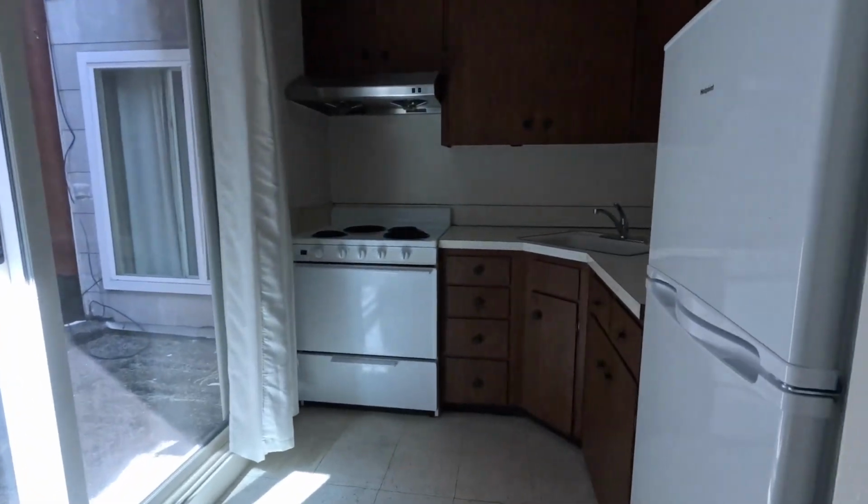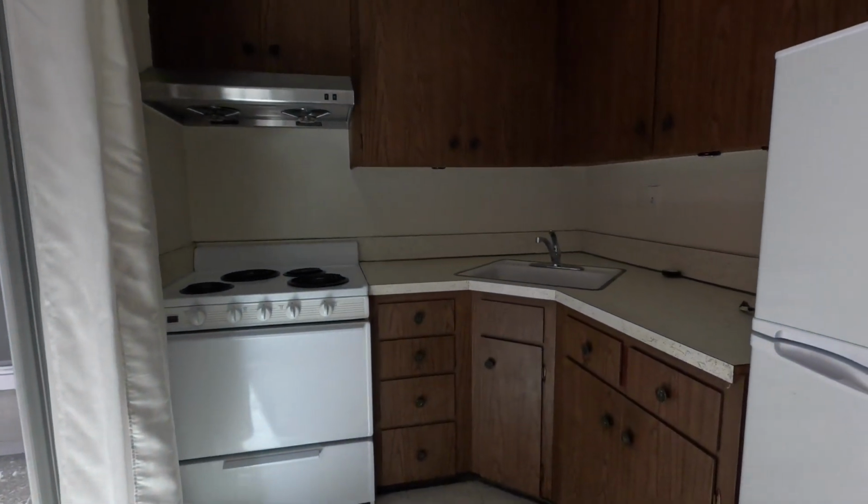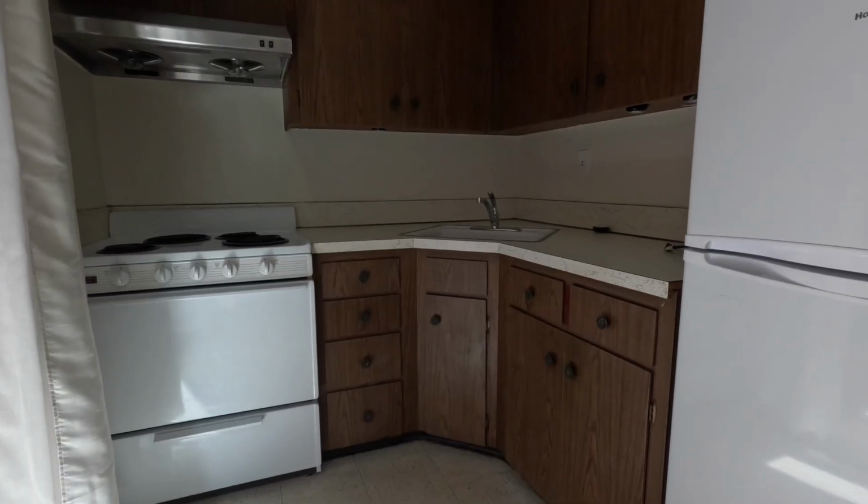And here's the kitchen. Refrigerator, range, good amounts of cabinet and counter space.